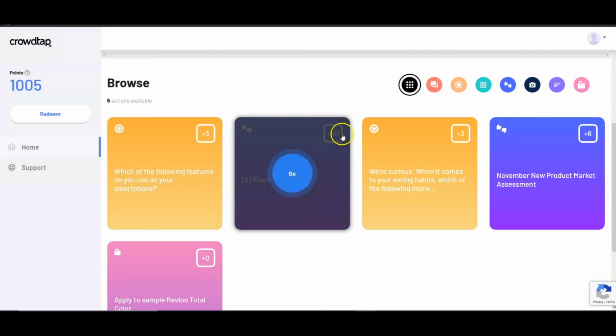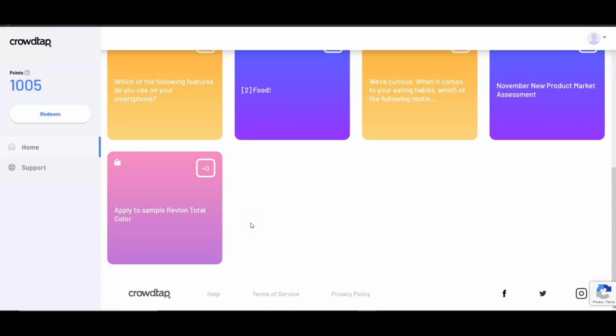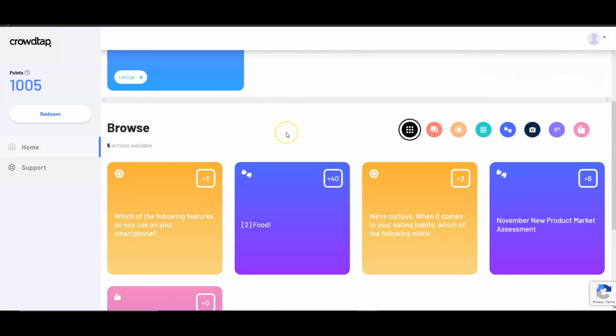This one right here is +40. This one's +3, +6, and so on. I personally just go ahead and answer all of them. The only ones I don't always do is this one right here, which is apply to sample Revlon Total Color. It just depends on what it is I'm applying to sample. I don't really care about doing that right now, but they have a lot of those too, which is kind of cool because then they'll send you the product.